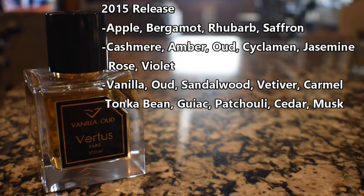In the opening, you've got apple, bergamot, rhubarb, saffron. In the mid, you've got cashmere, amber, oud, cyclamen, jasmine, rose, violet. In the base, you've got vanilla, oud, sandalwood, vetiver, tonka bean, guaiac wood, patchouli, cedar, musk.